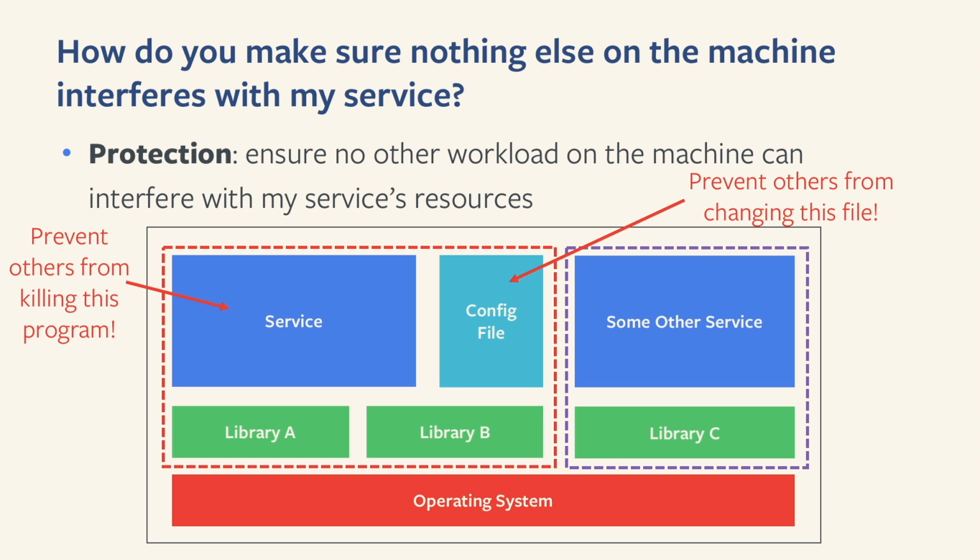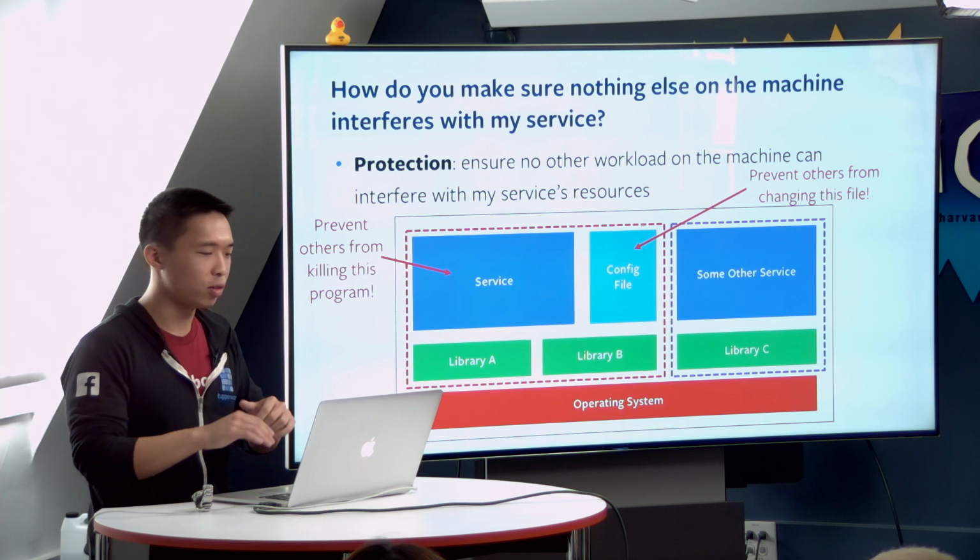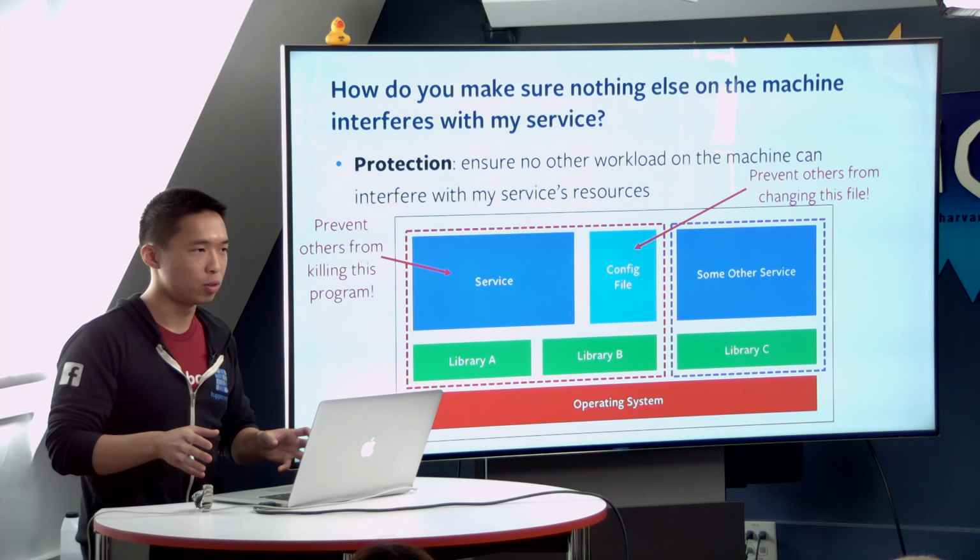And also, that other thing shouldn't be touching important files that I need for my service. Let's say my service needs some configuration file. I would really like it if something else doesn't touch that file that I need to run my service. So I want to isolate the environment of these different workloads.